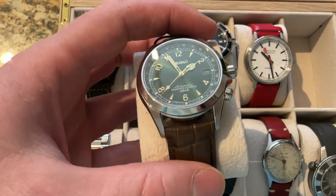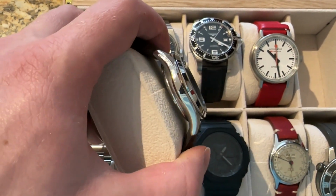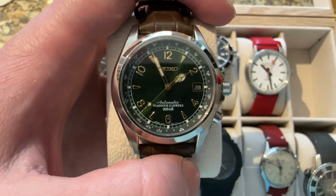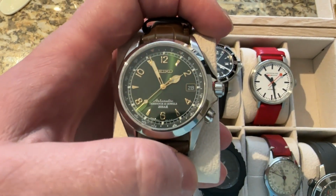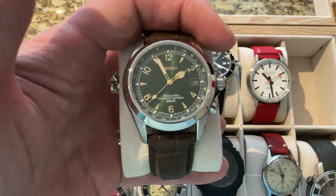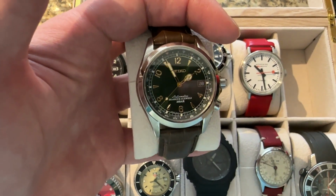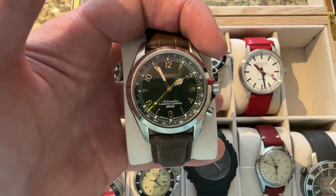Next, guys, the OG Alpinist. This is that original Seiko Alpinist. Beautiful, beautiful green dial. Super unique looking watch. The only Seiko in my collection. And I love this watch, guys. This is the watch I was actually married in. I got married in this watch, so it's very sentimental to me.